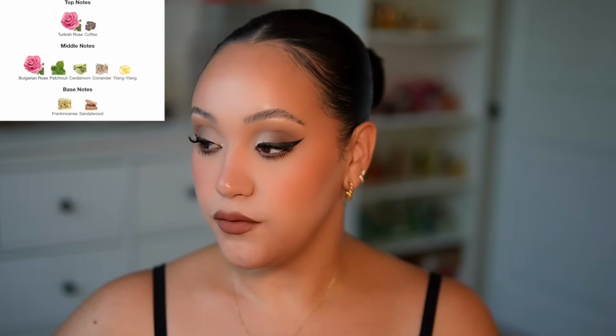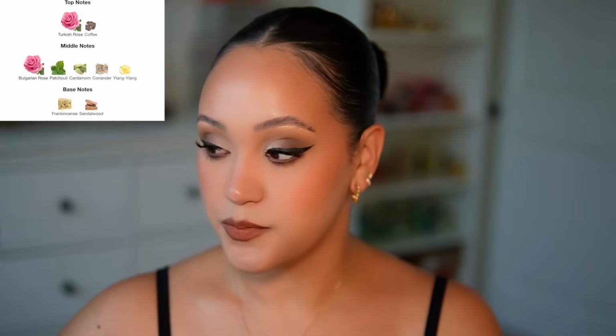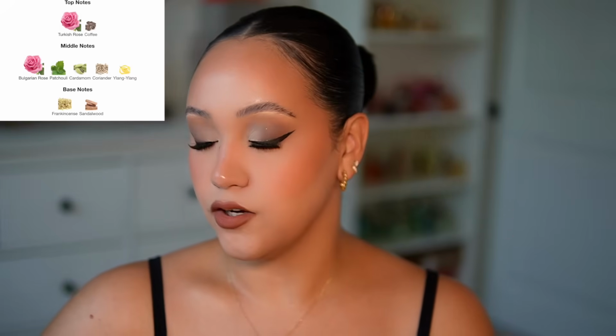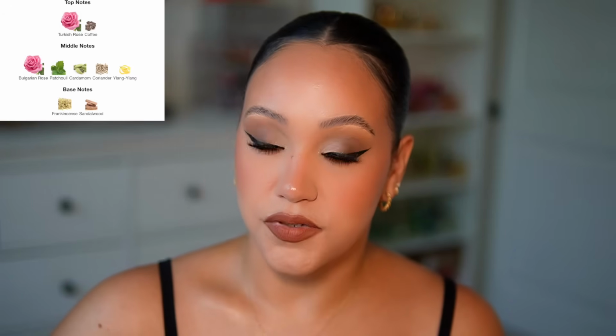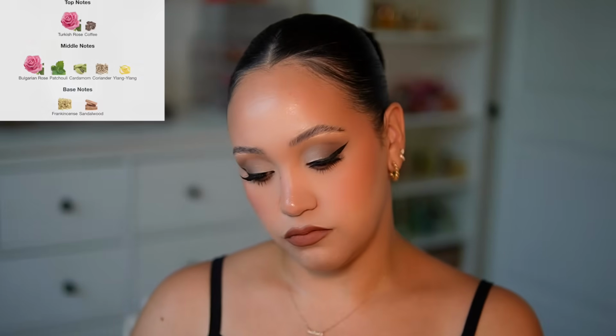Middle notes: Bulgarian rose, patchouli, cardamom, coriander, smelling like the Whole Foods, and ylang ylang. They threw a little bit of ylang ylang in there, but coriander. And then frankincense and sandalwood. Sandalwood, that's one of my most hated notes. No. 1 out of 10 because I'm being nice.